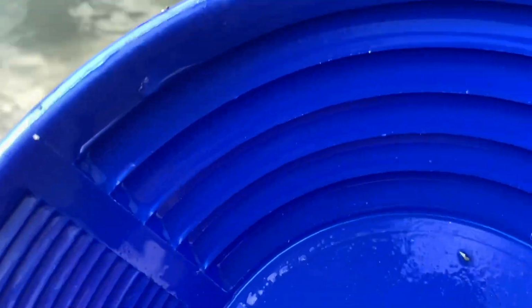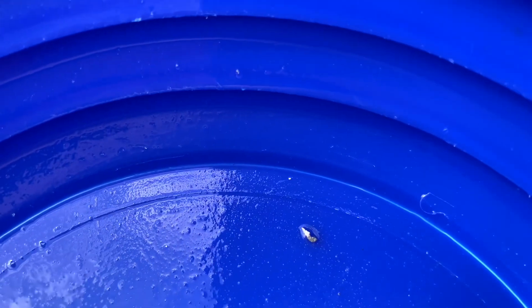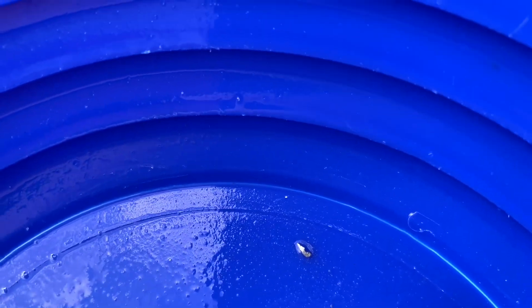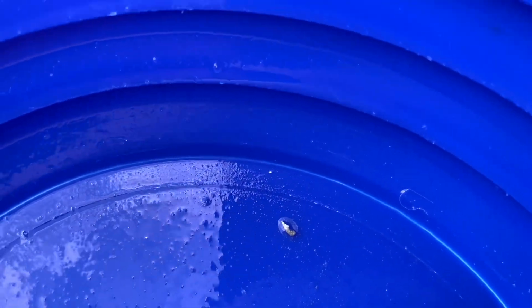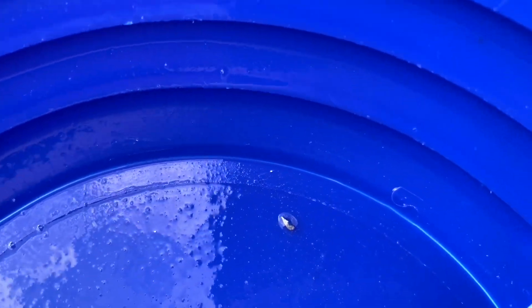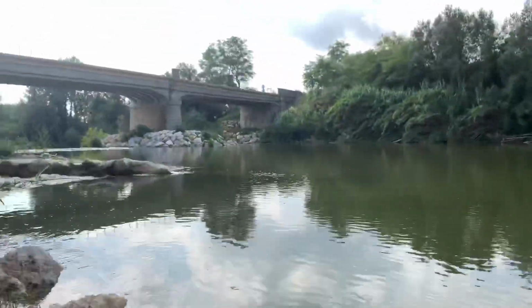And actually I do have a piece of gold. It's right above the bigger piece. I think you can see this little speck. I can't point it out really. I'll try to zoom in a little bit. So it's above the big thing in the center of the screen. There's a tiny little speck of gold. So my first piece of gold at this location, River La Tête in France.